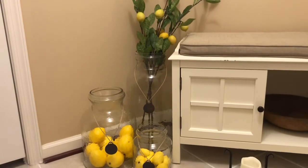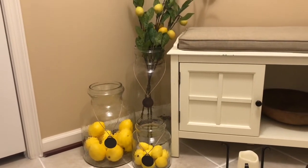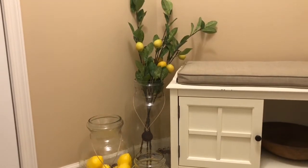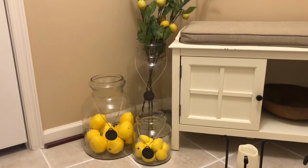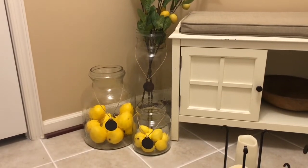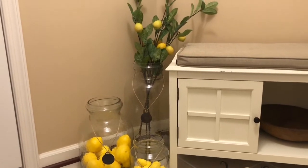I love how this is so easy. You can change what's in the bottom of it. You don't even have to put anything in it at all. And it completely gets it ready for the next holiday or season. So for like the beach, you could put some sand and maybe some seashells in the bottom of it. And it gives it a completely different look without changing the whole decor.